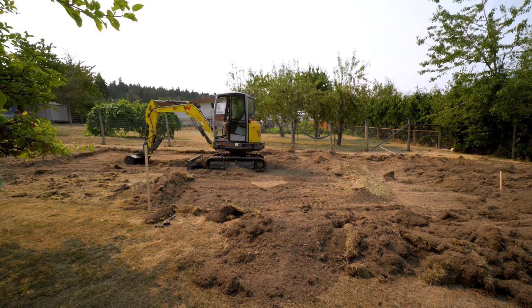Okay, the playground is done. A lot more work than I thought it was gonna be. Yeah, it took a lot longer than we originally thought, but it's done and it's done properly. And yes, it looks really good. And I don't even wanna know what the cost would be if I had to hire someone to do all this. We're super happy. The kids are super happy with it.